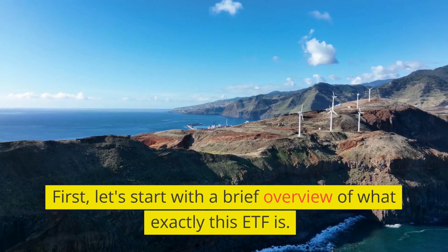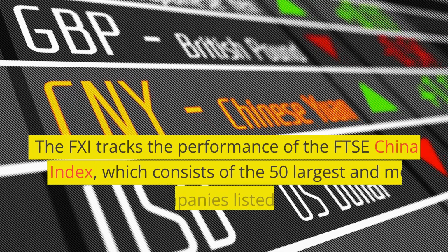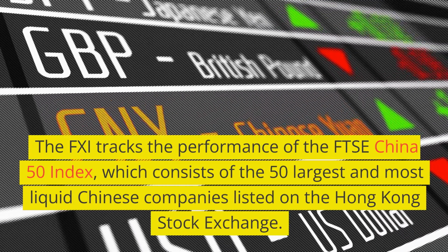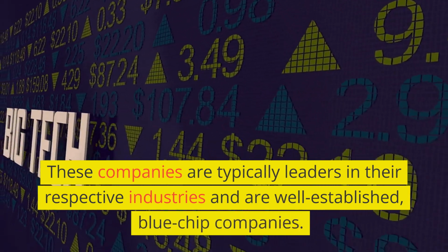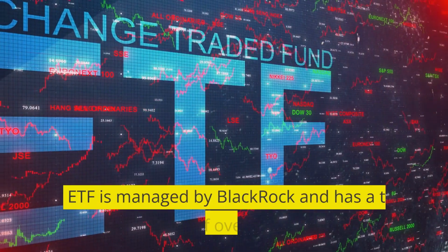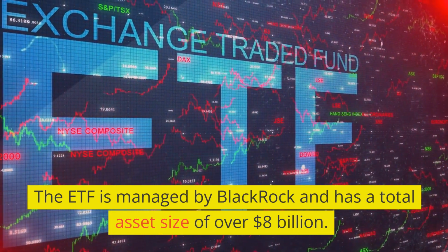First, let's start with a brief overview of what exactly this ETF is. The FXI tracks the performance of the FTSE China 50 index, which consists of the 50 largest and most liquid Chinese companies listed on the Hong Kong Stock Exchange. These companies are typically leaders in their respective industries and are well-established, blue-chip companies. The ETF is managed by BlackRock and has a total asset size of over $8 billion.